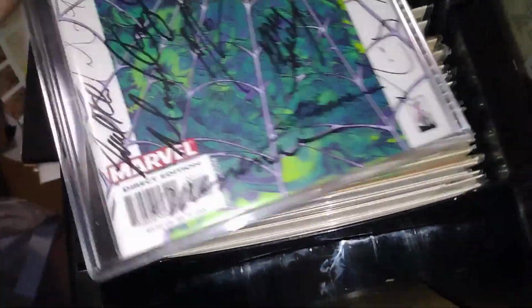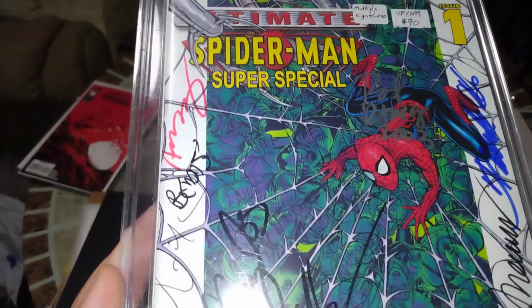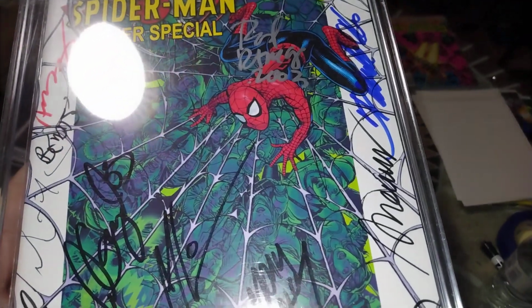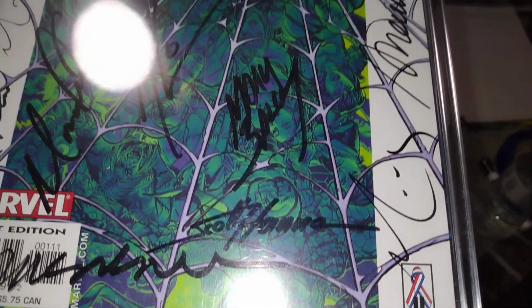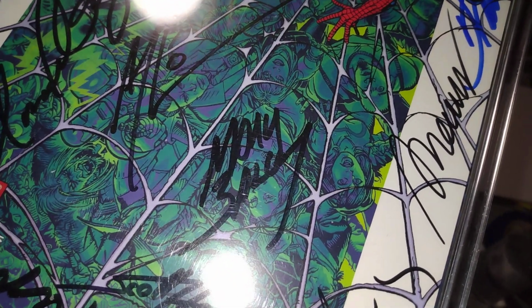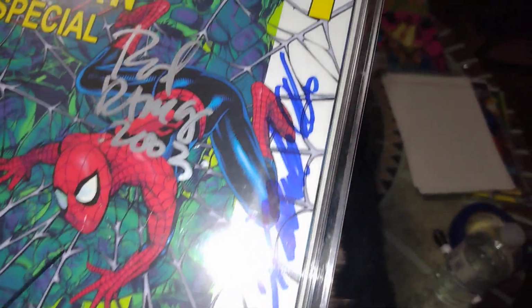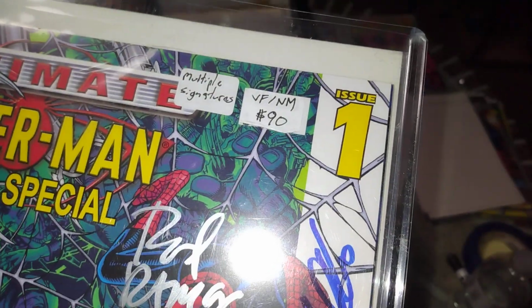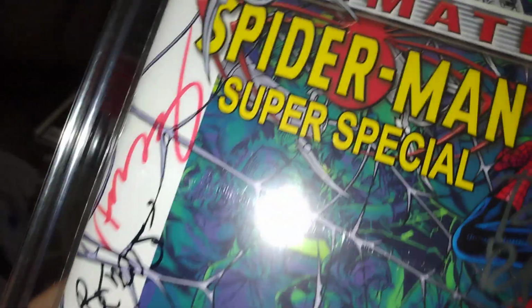Set that aside. We've got another comic book here in a top loader. Ultimate Spider-Man Super Special number 1. Multiple signatures on this one, and yeah, I'm gonna have to get all these verified and authenticated. There's Scott Hanna's signature, and I think that's Mark Bailey right there. I don't know who Emlo is. There's a lot of signatures on here. Some I recognize, some I don't. Like, I don't even know who that is. You guys probably do. There's Bendis. There's a bunch of them on here. But yeah. There's that.